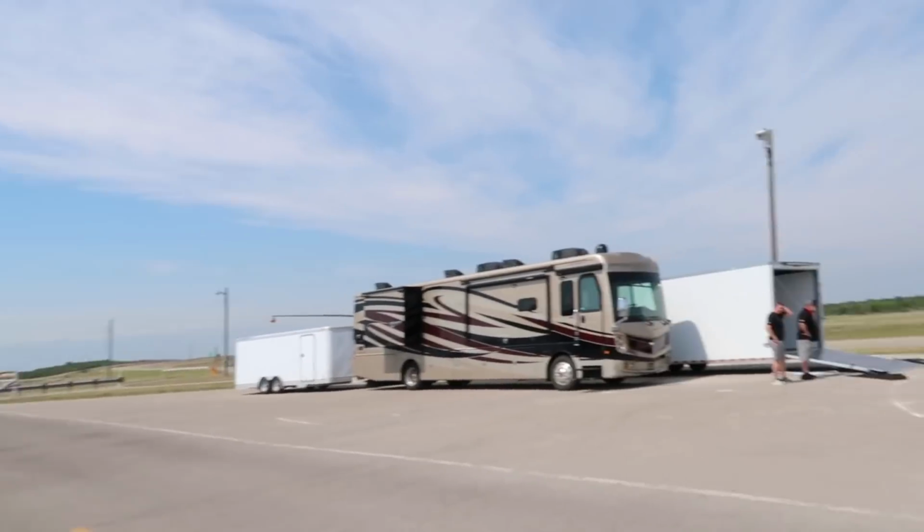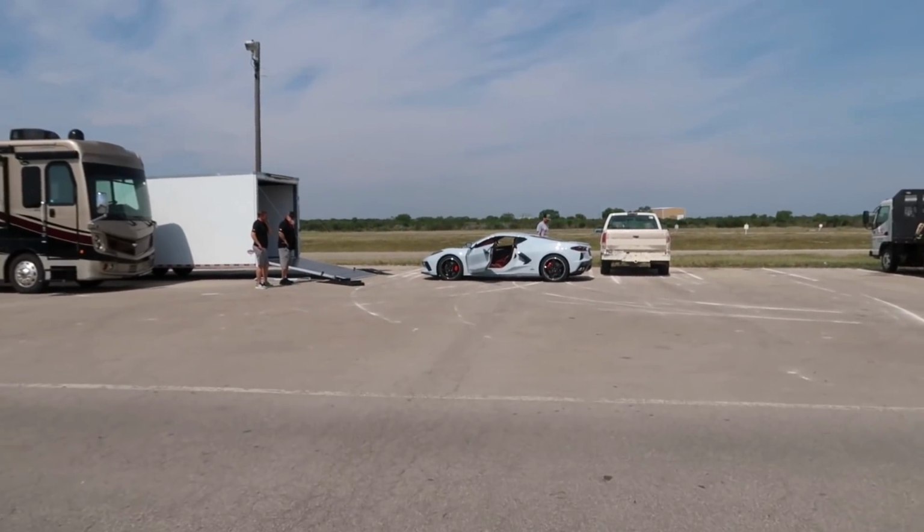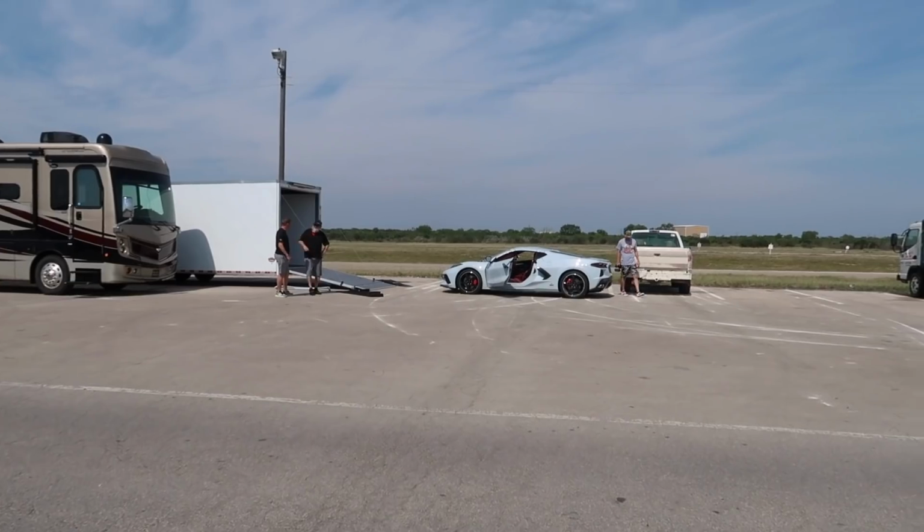We are finally heading out and going home. It is so warm outside and a truly exhausting morning. But the car, she is sitting right over there and she performed so well. We are so thankful.